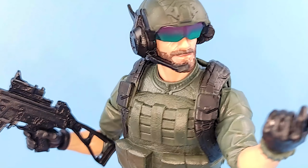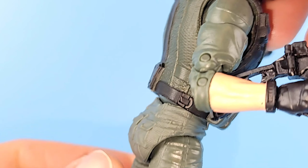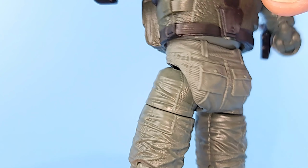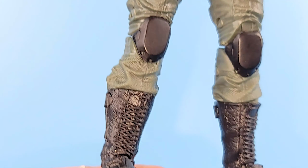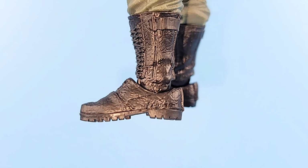I already checked out the helmet. Going down the body, we've got a signature vest, straps, nice texture detail back here. He's been doing his squats. Go down the legs. I like the knee pads are a different color. And of course, the ever-ready combat boots.